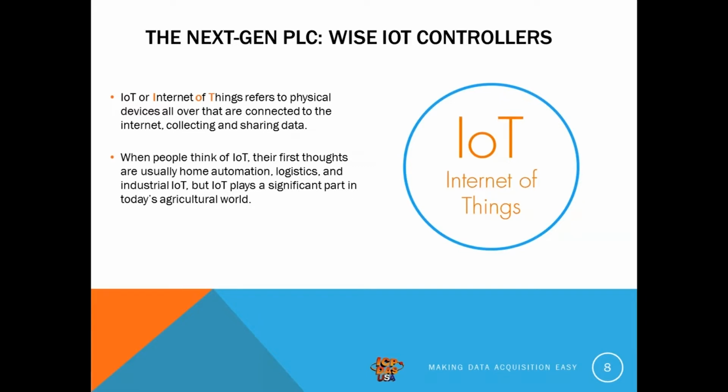IoT, or Internet of Things, refers to physical devices all over that are connected to the internet, collecting and sharing data. When people think of IoT, their first thoughts are usually home automation, logistics, or industrial IoT. But IoT plays a significant part in today's agricultural world as well.